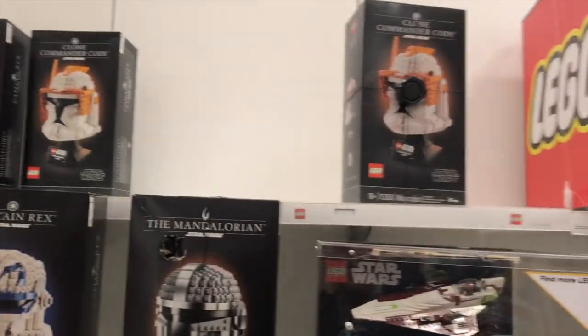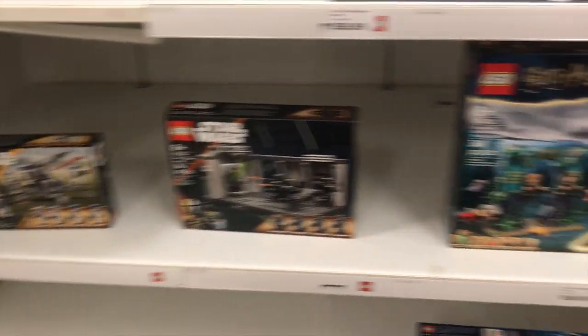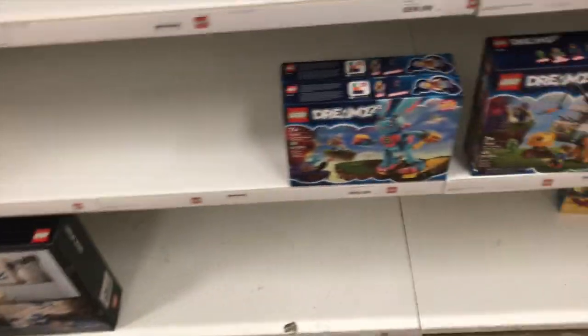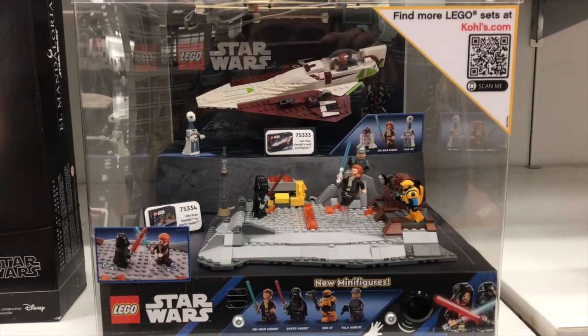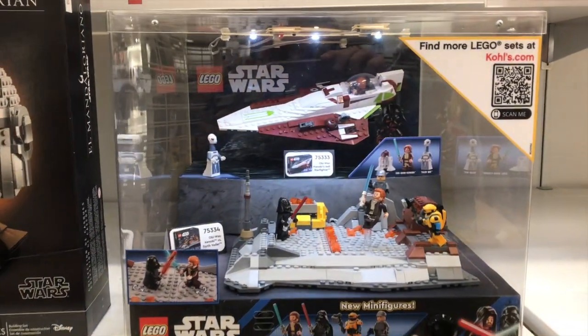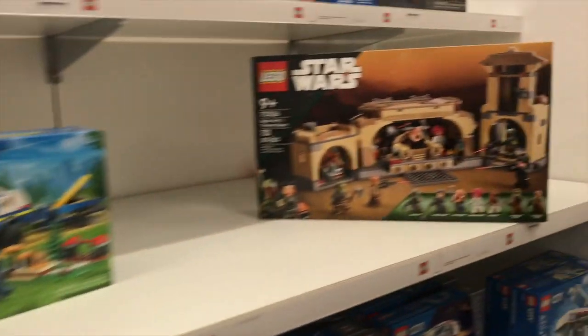find them on sale. Other than the helmets, we had a few other sets like the Endor Speeder Chase, which is that 18 plus set. We had some Star Wars, some Dreams, some City. I always like seeing those light up Star Wars displays in stores. It gives me flashbacks to Target, Walmart, even Toys R Us, who used to have those all the time. So it's kind of nice to see one of those in Kohl's of all places.